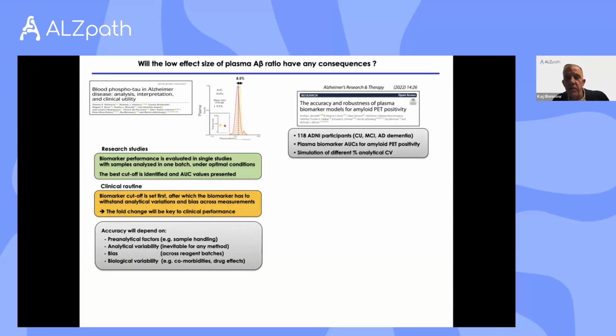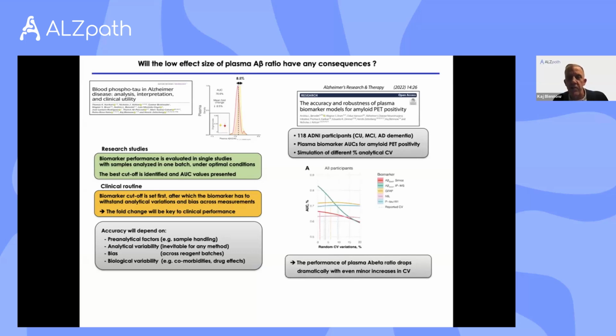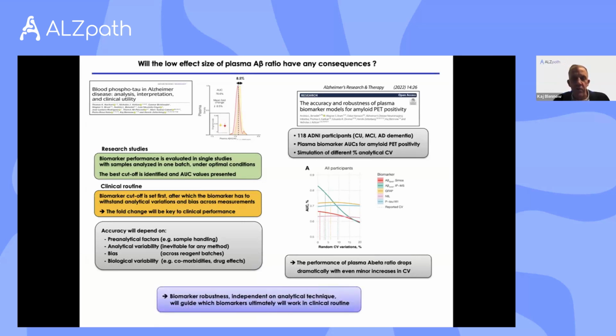And then as soon as you have some variability, as was tested in this study, this is a simulation of increasing analytical CV. You see that the A beta ratio, even if you do it by IPMS, drops very quickly. And rather soon you don't have a good biomarker anymore.